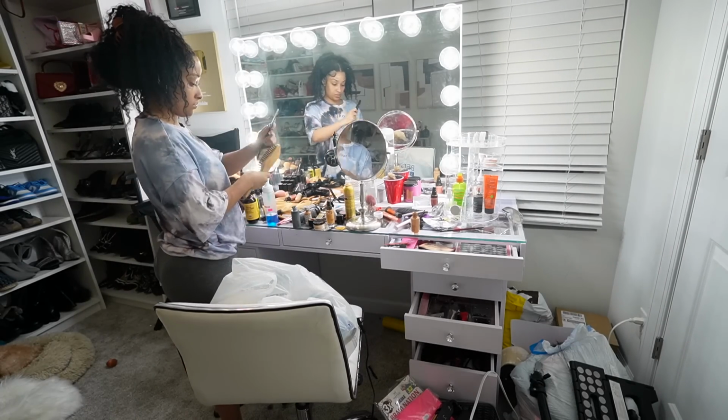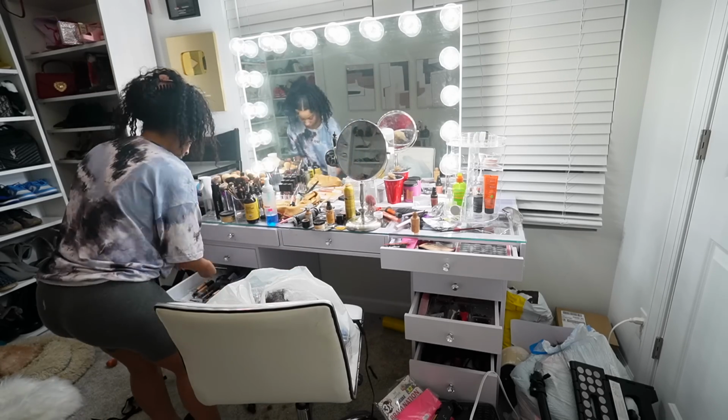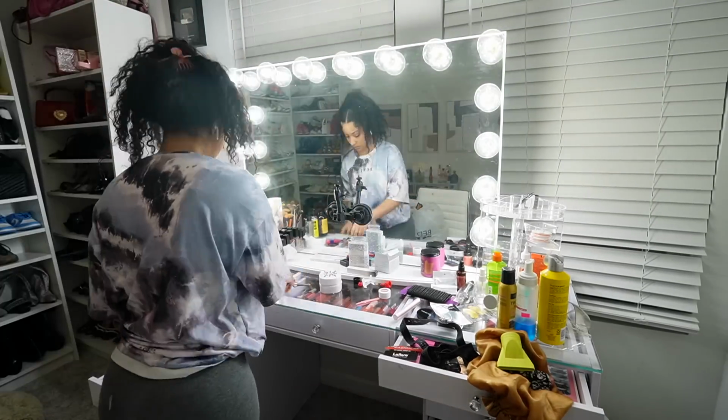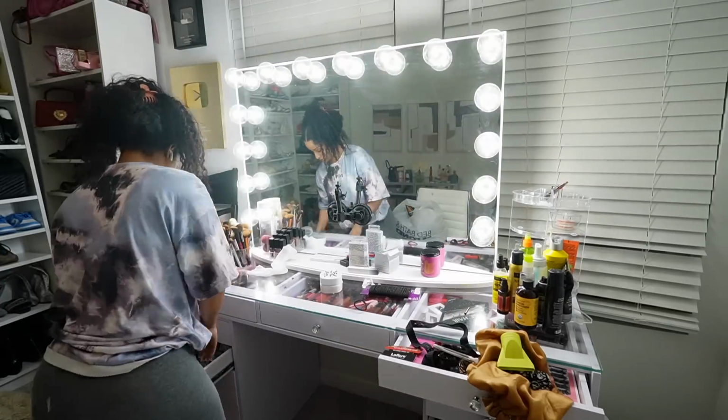And I don't know where that little fur ball on my butt came from, y'all. It ain't no tissue or nothing, so don't try me. But yeah, that was really bothering me, that was on my butt this whole time in this footage. But yeah, we just cleaning up the vanity desk.